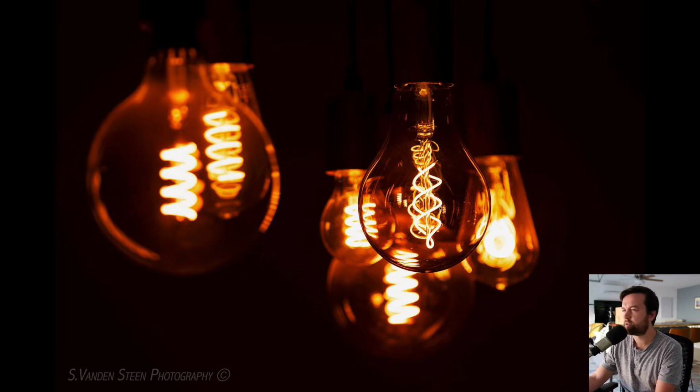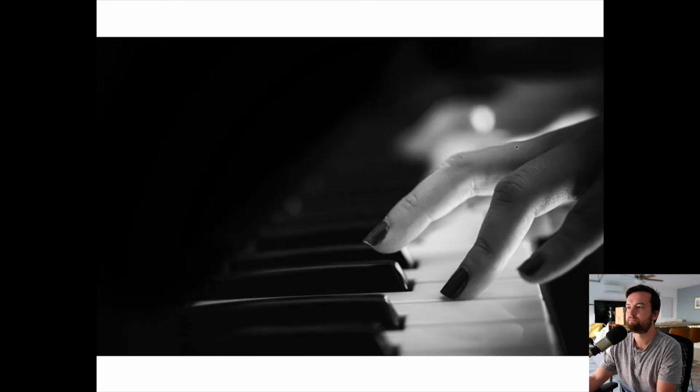You could tell there's a couple different types of bulbs in the background, and of course this one, just lots of contrast between the highlights and the darks. And again, I think this one wouldn't be as interesting if it was made black and white. So good job leaving this in color.